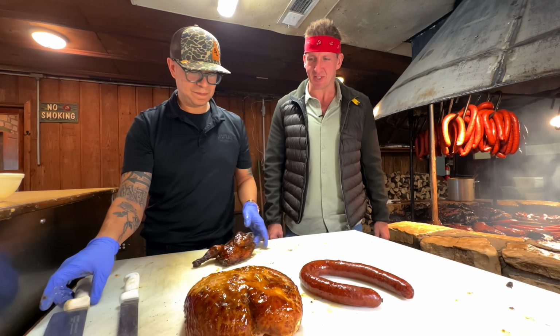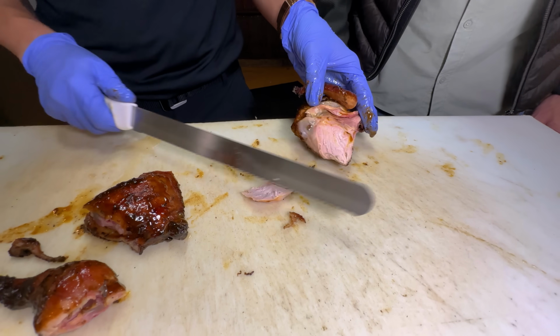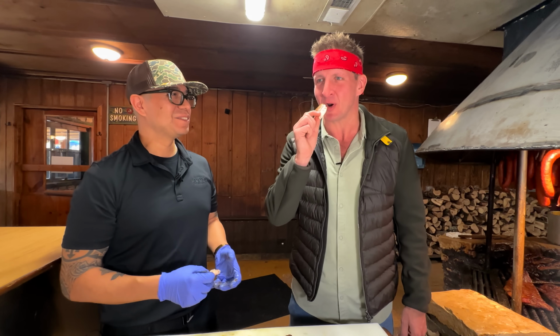All right, so this is the legendary chicken you were just speaking of right here. It cooks down a bit. It's lost a little bit of weight. Oh, it looks great. So that's the breast. Do you want some too? I feel selfish. Might as well. Chicken breast. There we go.